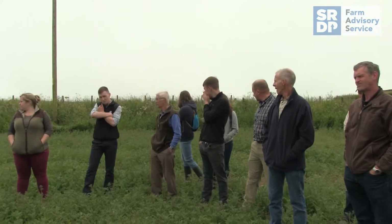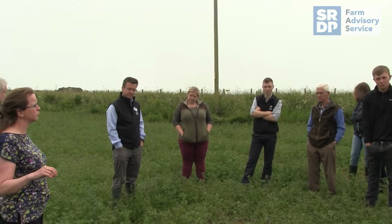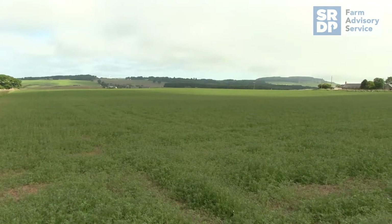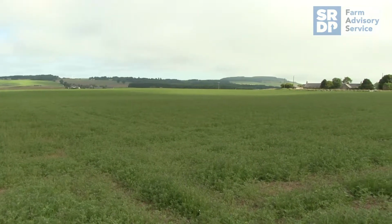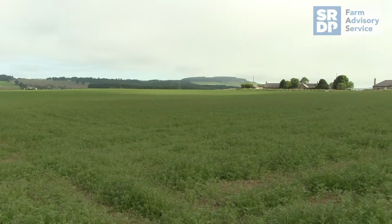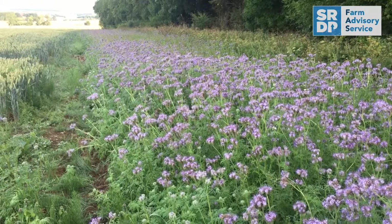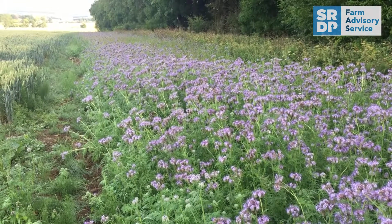They flower at slightly different times. The Phacelia flowers earlier than the crimson clover, so they complement each other in providing more stable resources through the season. So not only do these wild bird cover or wildflower covers enhance pollinators, they also provide resources for beneficial insects. So things like parasitic wasps require the protein and nectar to support them.